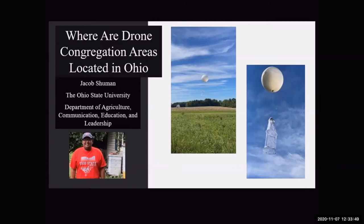Drone congregation areas, or DCAs, are where drones fly and congregate after leaving their hives. These locations are thought to be found 50 feet to 130 feet above the ground. DCAs are found usually near an open space, near a tree line or hill. Drones fly to those DCAs in routes called flyways. Drones found in the DCAs come from different hives.